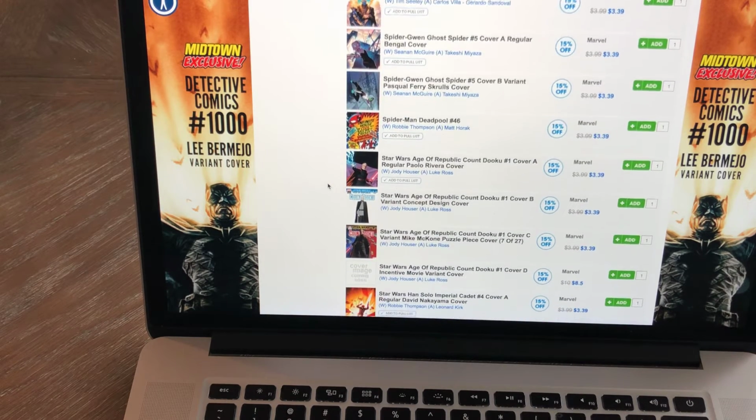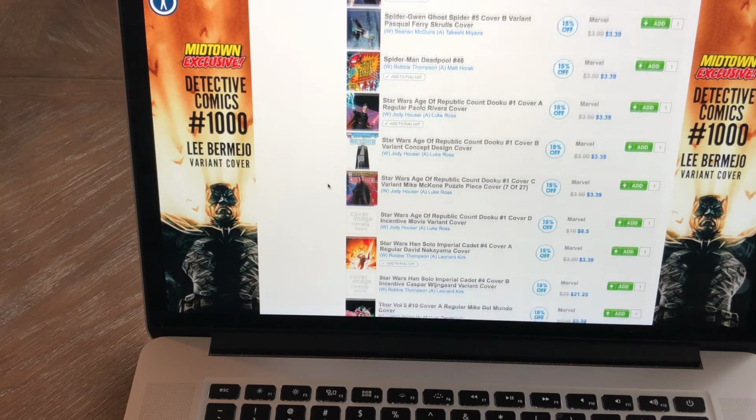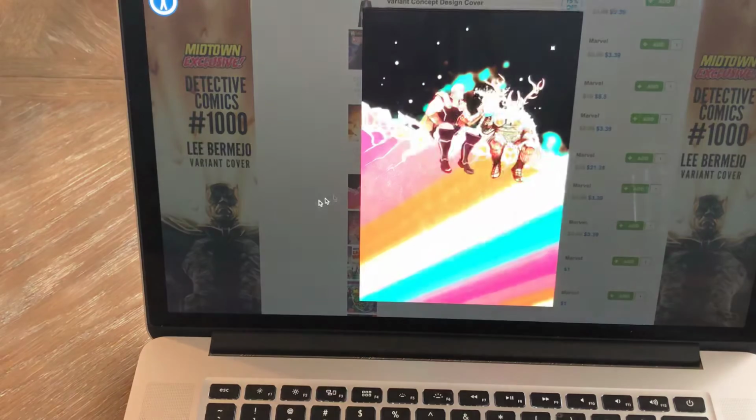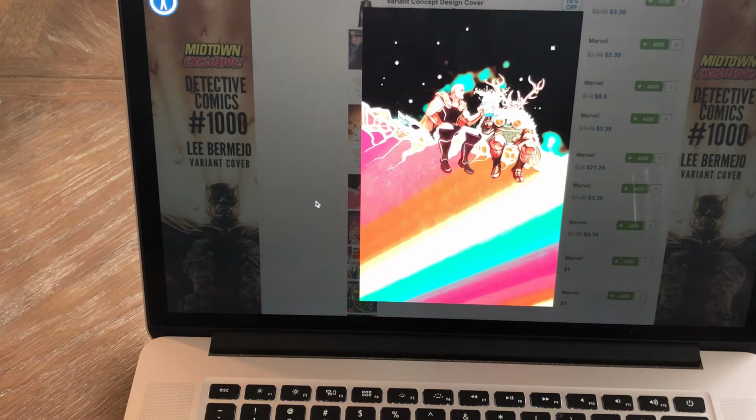Moving on down the line here. What else caught my eye? Thor #10. I've been enjoying that series. I'm not a huge fan of Del Mundo's artwork. I mean, some of his stuff's okay. I think this is kind of a cool image. Drinking beers on the edge of the Rainbow Bridge. I mean, it's kind of a cool concept. Artwork's okay.